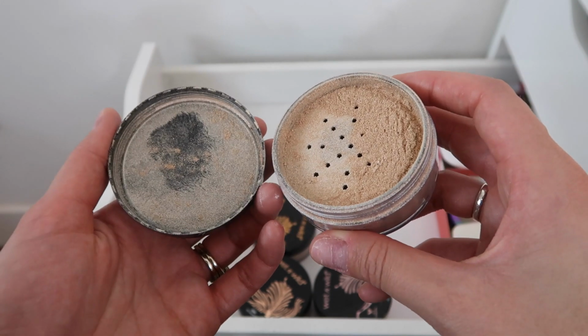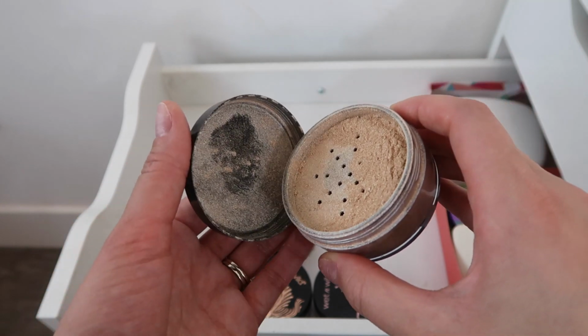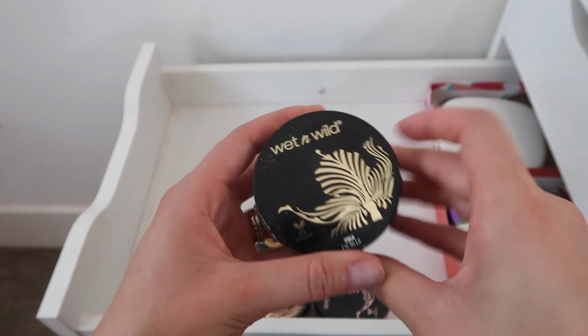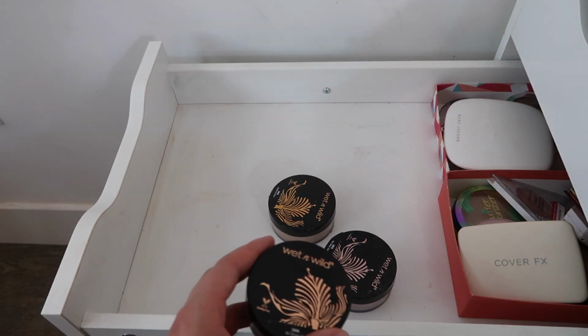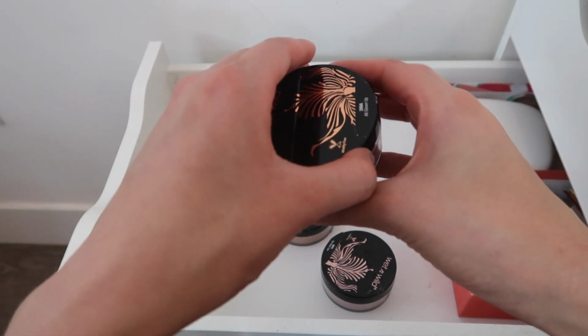Super beautiful formula. If you like loose highlighters or you want to try a loose highlighter, check this out. This is on par with my Anastasia, very great quality. I'm So Lit. All right, and then I think the other one I'm gonna keep is All Glown Up. I could honestly keep all 4 of these, but it's just so much room and I'm never gonna use them all up. I could just pass them along.